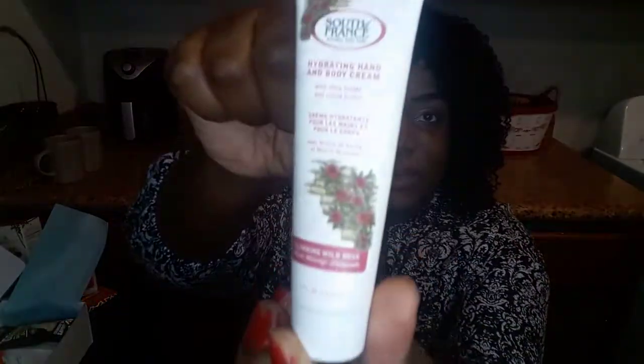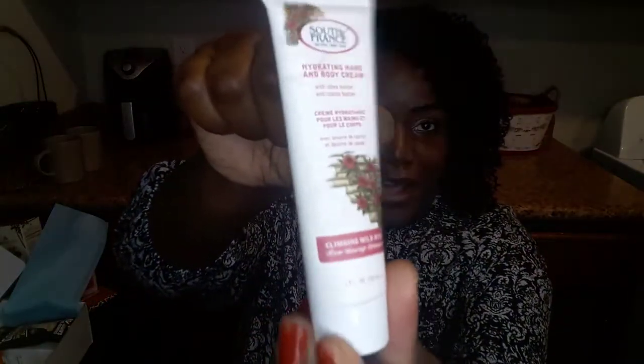Here, this is South of France, a natural body care. So this is a hydrating hand and body cream with shea butter and cocoa butter. You guys must know I need this because your girl gets really, really ashy. I don't want to say ashy. I'll say dry skin. Okay, I get dry skin.